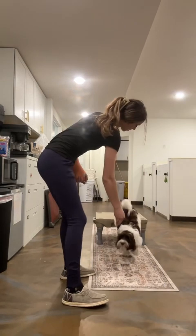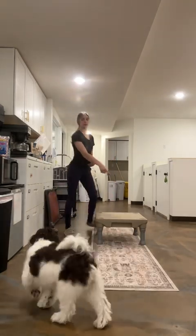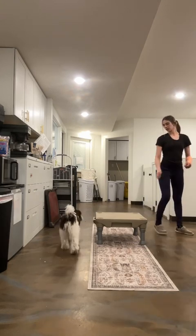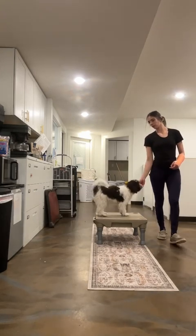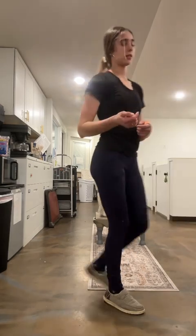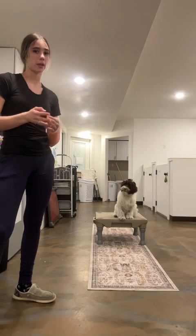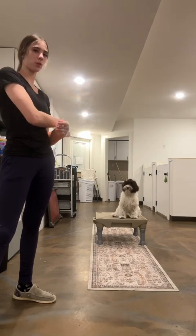Okay. Good girl. And I don't like to give the release word. Cadbury, place. Place. Good girl. I don't like to give the release word from a super far away distance because I don't want to accidentally go out of sight and her think she may have got the release. So I do like to come up close and give the release.